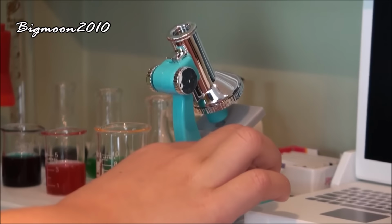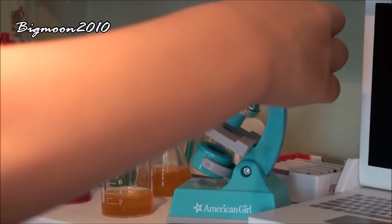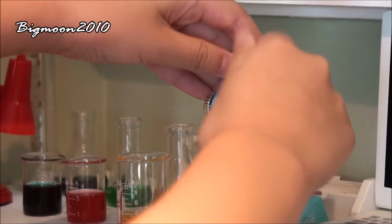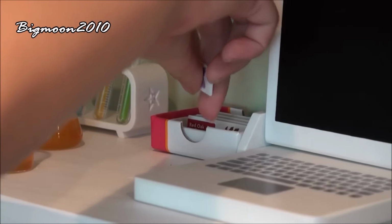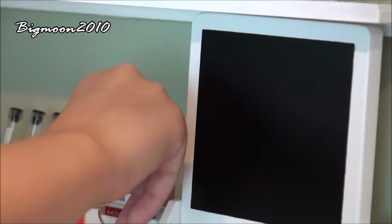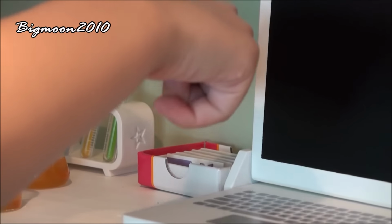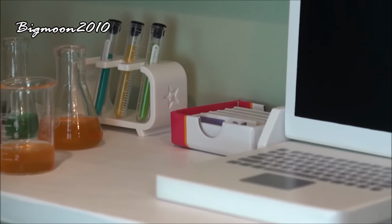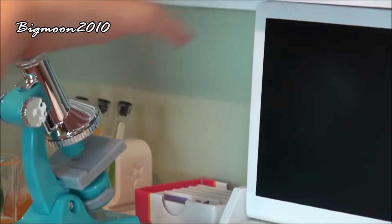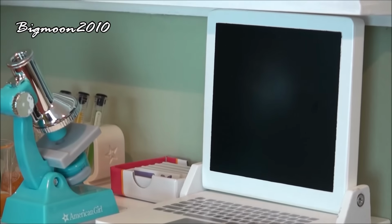So over here we have my microscope from American Girl. It says American Girl right there. And you can turn the knobs. And right here we have the slides that go in the microscope that you can look in. There's a box of them, and there's other kinds right there. And then next to it is a Journey Girl's laptop or computer, whatever you want to call it.